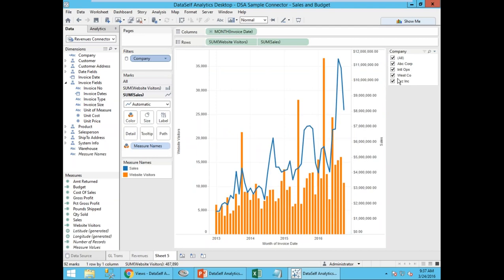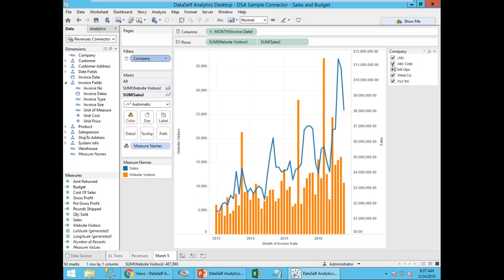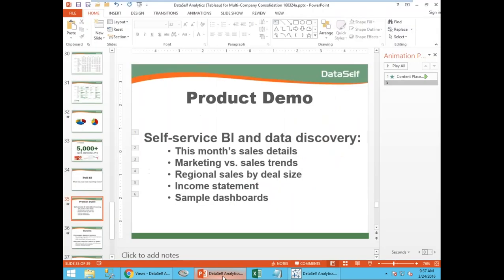I have all the companies here and seeing how things are going. Oh, maybe I don't want to see ABC company. Maybe I don't want to see XYZ company. So you can pick and choose and see the effect of the multi-company data combined with Google Analytics data, completely different data silos. So that was the second report.